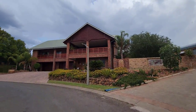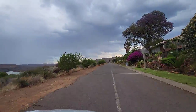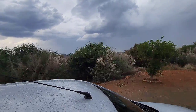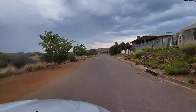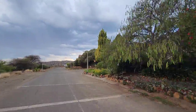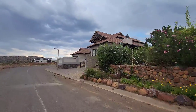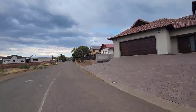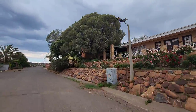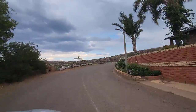Look at this. This is huge. Pretty though, hey? Yeah. This is a pretty place. But a nice view as well, eh? Yes. Whoa. So it looks like people have bought here and made holiday homes. Definitely does. I think it's a fantastic place. I'll come here. Definitely.